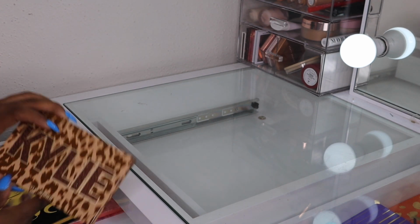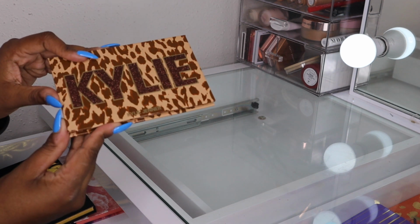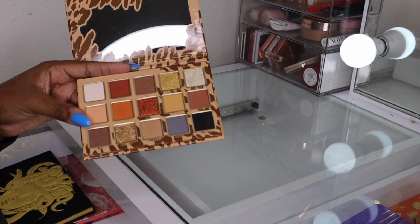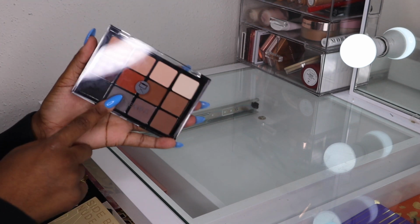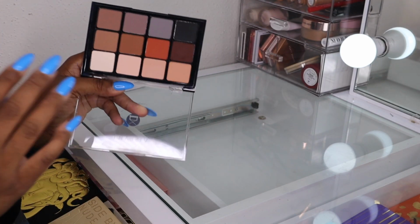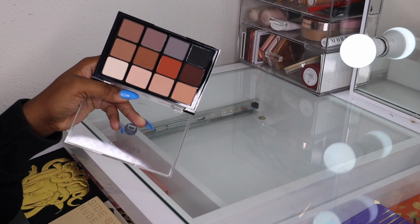Also have the Kylie, what is this, the Leopard collection? Oh my gosh, you guys, I love this palette so much. It is so pretty and such a gorgeous everyday palette. And I got this in my BoxyCharm for December, you guys, or BoxyCharm Premium, one of them. I've been obsessed with this palette, and it is so good. The hype is so real. Is it worth $80? No, absolutely not, but the hype is so real.